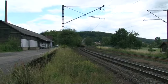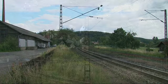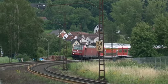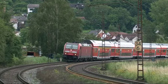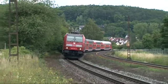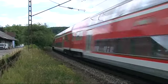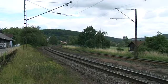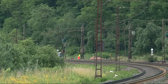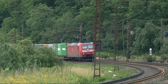This is 203057. 146-241 heads the 1535 Würzburg to Frankfurt stopping service. 185048 heads train 42915 from Hamburg to Vienna. Freight trains were seen every few minutes, with passenger and freight activity almost continuous.